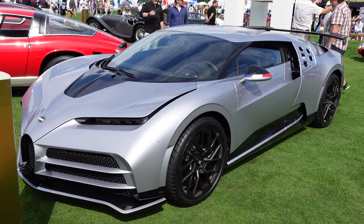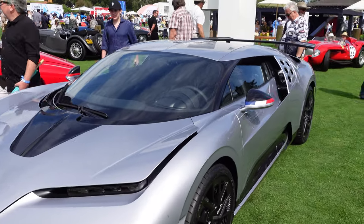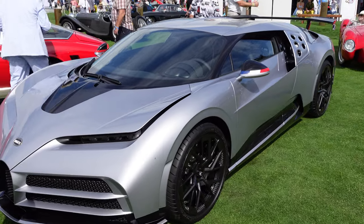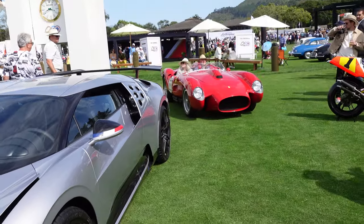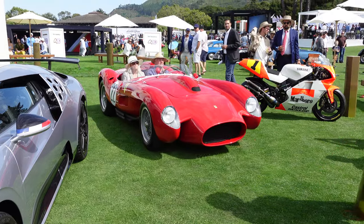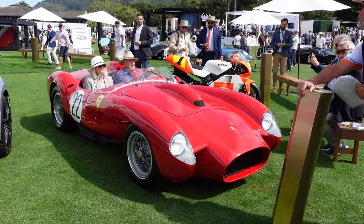We got one of the production Bugatti Centodieci, which pays tribute to the original 1990s EB110. Got the sign in the way a little bit, so kind of hard to look at it. Classic Ferrari 250 Testa Rossa playing up here, obviously worth tens of millions of dollars. Not a bad little setup here.